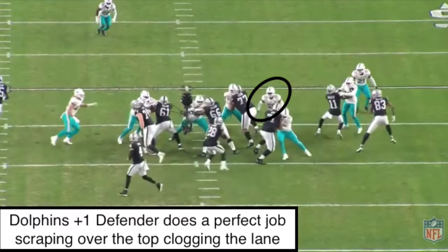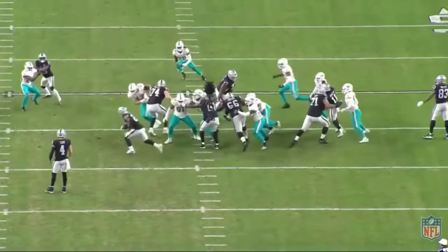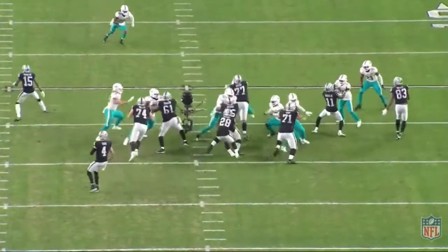As I freeze the frame, we see that extra unblocked defender is doing a great job scraping over the top and plugging up this running lane to the front side. With the front side taken away, Josh Jacobs doesn't panic and try to force yardage out of nothing. He's going to hesitate, put his foot in the ground, and look at the entire picture here. On the backside, the backside defender is leaving his responsibility of being the contain player and gets sucked down inside, trying to scrape over the top. Because he loses contain just for a split second, it allows Josh Jacobs to plant his foot on the ground and bounce all the way into the backside, picking up a huge chunk yardage play for the Raiders offense.